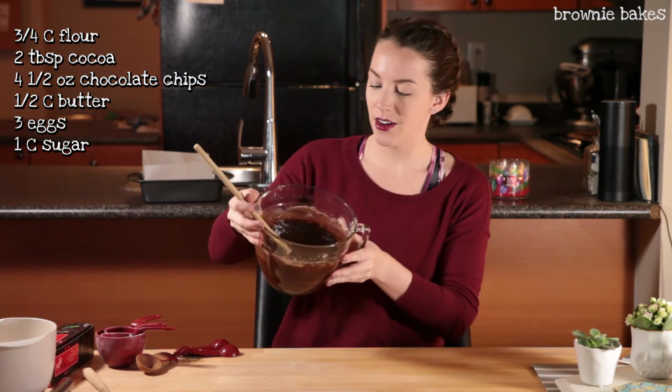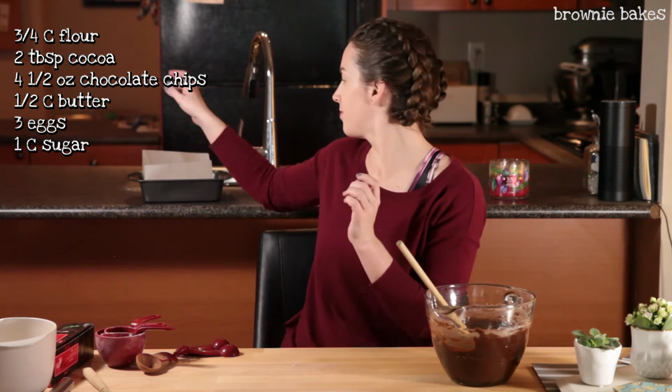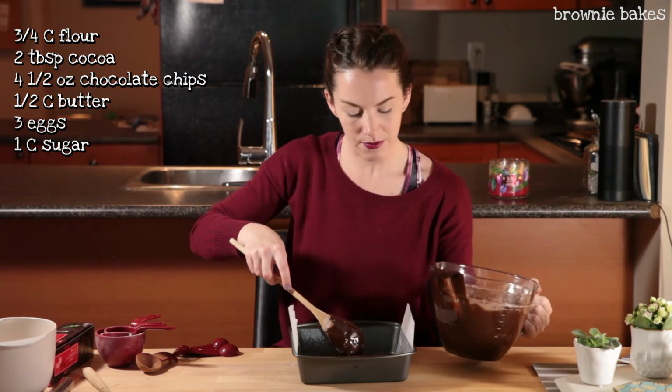So you only want to mix until the dry ingredients are just blended. All right, here is our batter. It's looking good. Now grab your baking pan and pour 1/2 of the batter into the pan. Doesn't have to be perfect.